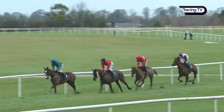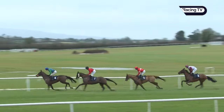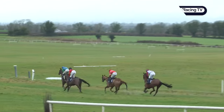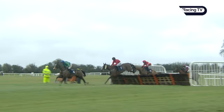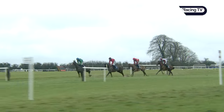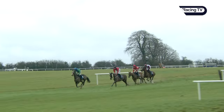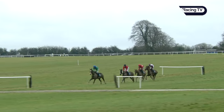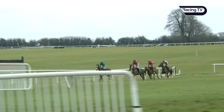On the bend for the first time is Sequestered. What Path and Danny Mullins lead by a length and a half, Easy Fella and Rachel Blackmore, a novice with plenty of experience, and then High Class Hero and Sequestered. Flight one, over which the leader is What Path from Easy Fella, High Class Hero, and Sequestered, the final couple. Downhill to flight number two. The WTO Grady Memorial EBF Novice Hurdle, just shy of 2 miles, 7 furlongs.